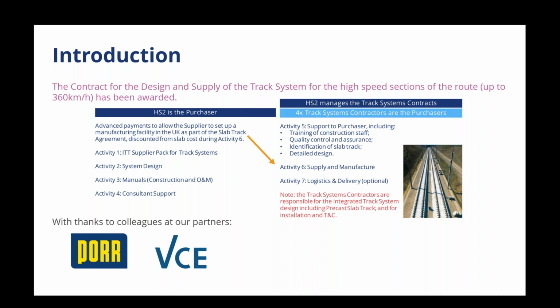And this contract's split into 2 stages. So we're in stage 1 at the moment, which is activities 1 to 4 on the left side of that screen there, where POR and VCE are working directly with HS2 as the purchaser, as the client, but then we transfer that contract over to the design and build contractors, who become the purchaser and the manager of the contract itself in the delivery phase.